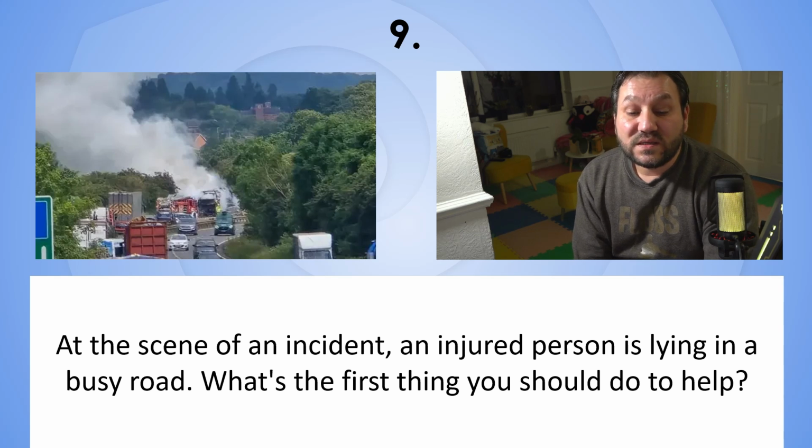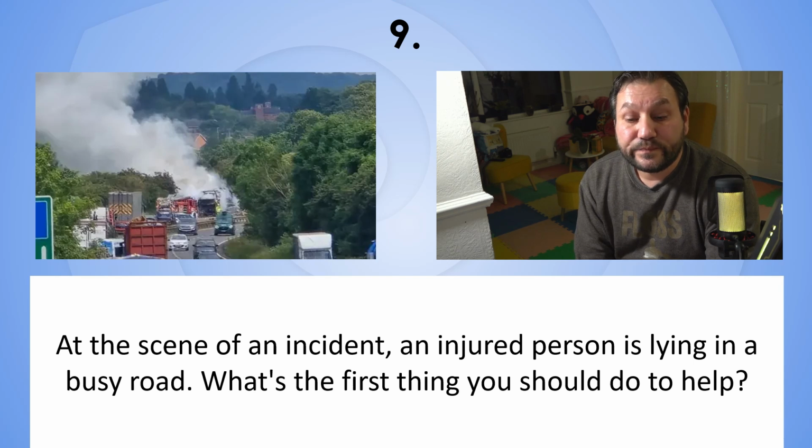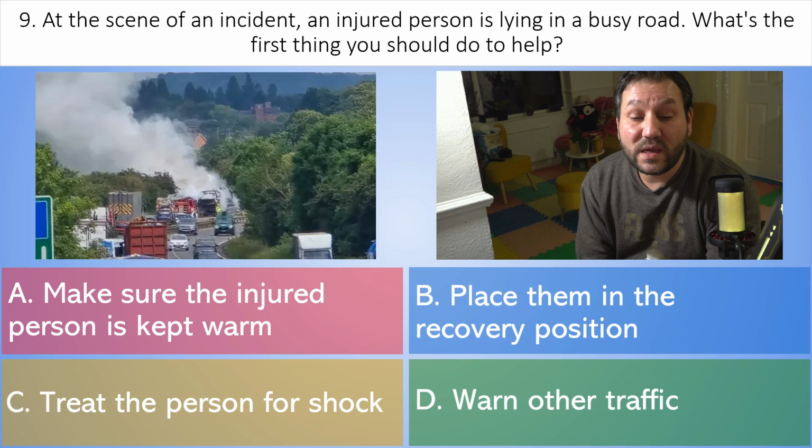9. At the scene of an incident, an injured person is lying in a busy road. What's the first thing you should do to help? A. Make sure the injured person is kept warm. B. Place them in the recovery position. C. Treat the person for shock. Or D. Warn other traffic.